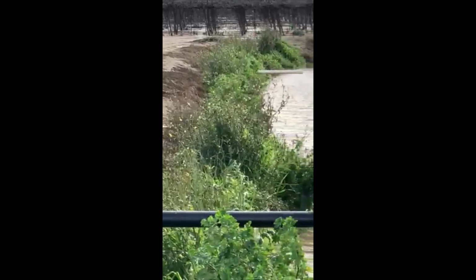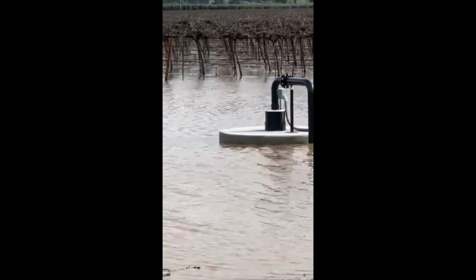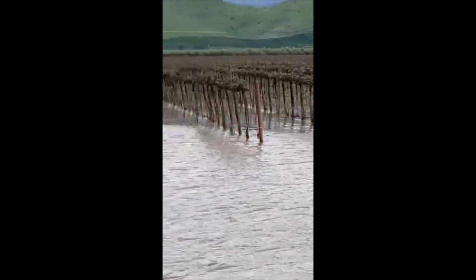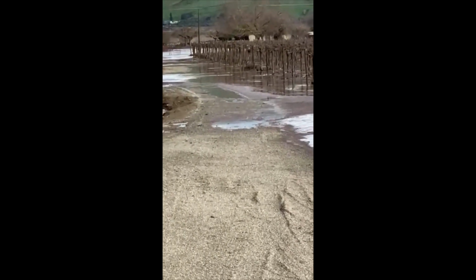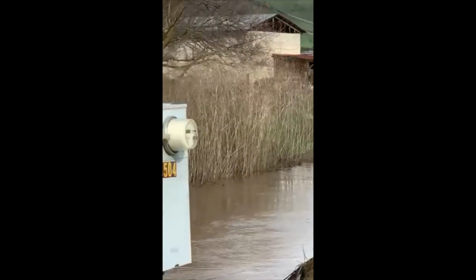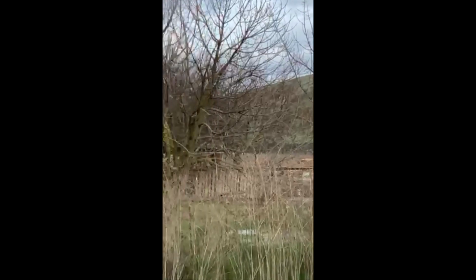You can see the sump is okay. The pumps are okay. The new water well is out of the water. And the water is not too far back here. You can see how it's coming through the culverts pretty well right there by the pasture. We got a horse or two over in the water, but the barn is dry.